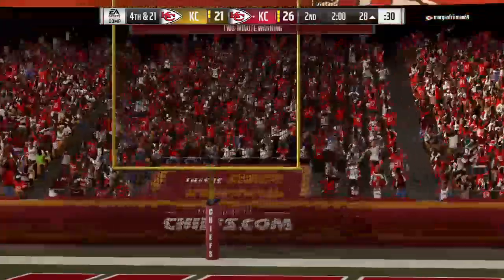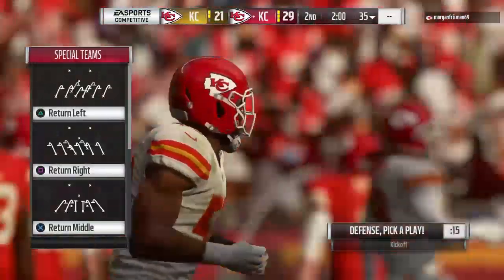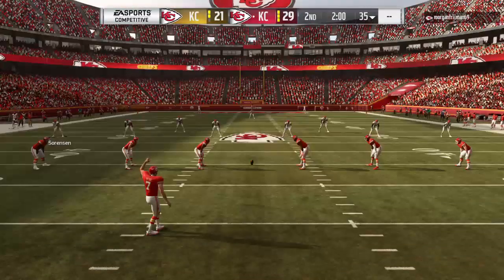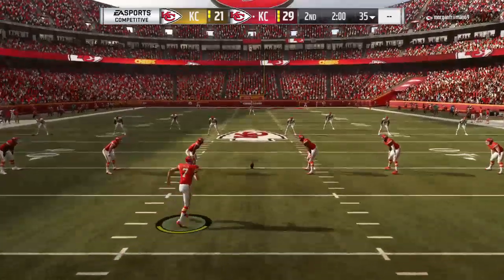And the kick by Butker is good. And that'll push the lead up to 8. So 2 minutes to go in a wild first half. We're back to Arrowhead after this.